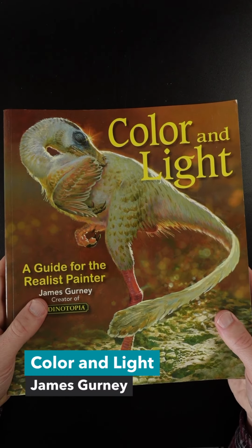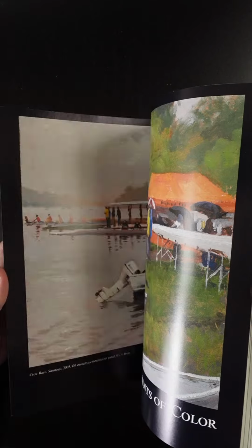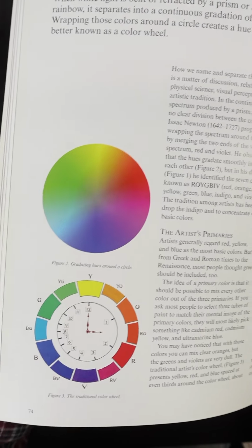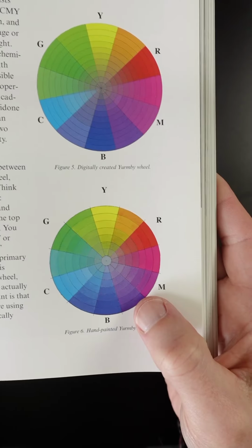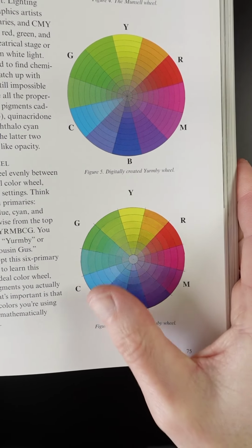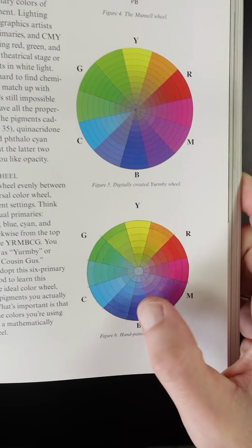Color and Light by James Gurney. This book is jam-packed with a lot of useful information about color and lighting. Rethinking the color wheel. There's many problems with the red, yellow, and blue color wheel, which he outlines in this chapter. This is basically the color model I have in my head when I mix colors. It's the cyan, magenta, yellow color wheel, evenly spaced between the red, green, and blue color wheel.